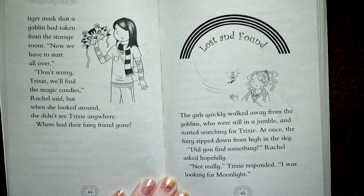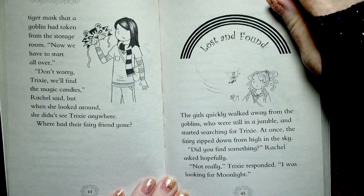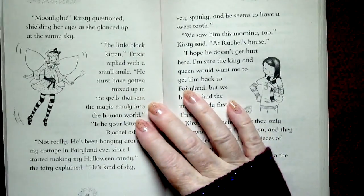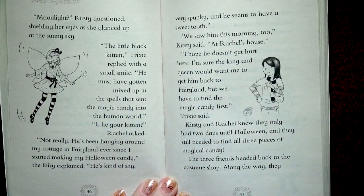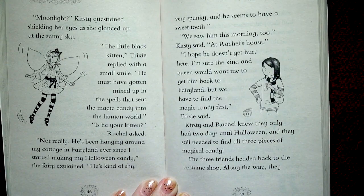Lost and found. The girls quickly walked away from the goblins, who were still in a jumble, and started searching for Trixie. At once, the fairy zipped down from high in the sky. "Did you find anything?" Rachel asked hopefully. "Not really," Trixie responded. "I was looking for moonlight." "Moonlight?" Kirsty questioned, shielding her eyes as she glanced up at the sunny sky. "The little black kitten," Trixie replied with a small smile. "He must have gotten mixed up in the spells that sent the magic candy into the human world."